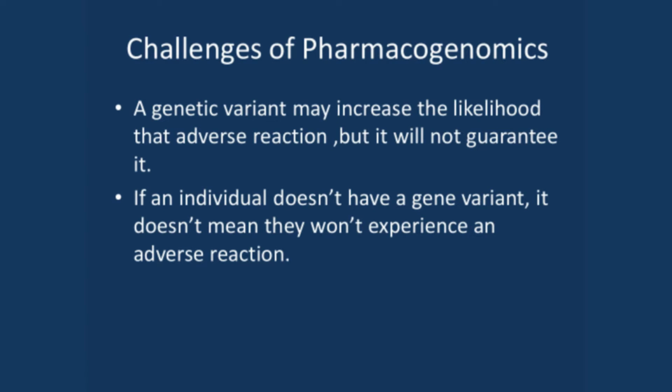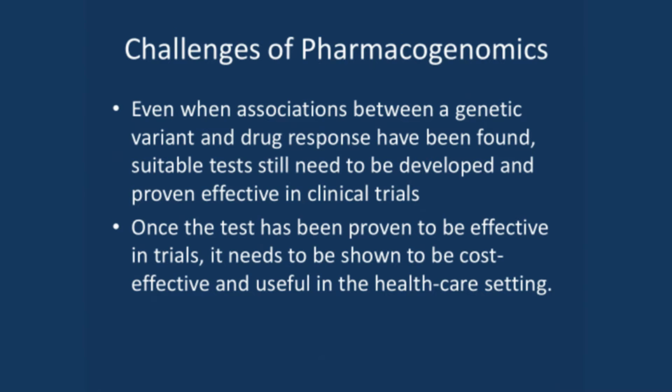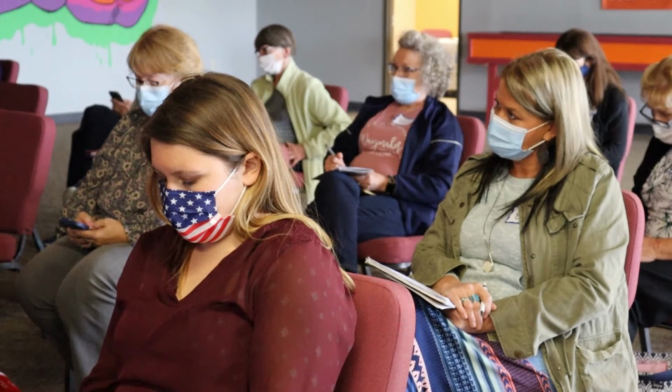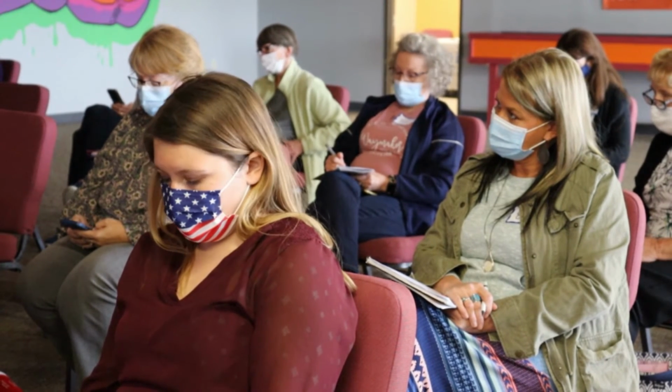And so even when we find a correlation between a genetic variation and a medication response, then we have to develop a test. We have to prove that it's beneficial in trials. We also have to prove that it's cost effective. So if something just gets metabolized a little bit more slowly, but it's not a big drug, and you don't really have to worry about changing the dose that much in the patient, then what's the point in spending the money on the test if it's not going to change health practice? So that's something else to keep in mind.